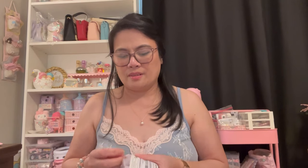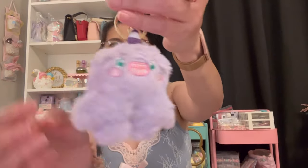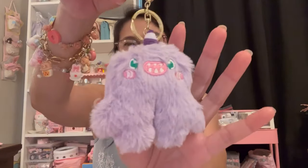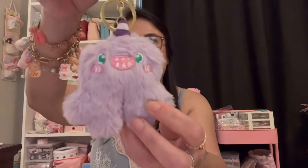Oh no, I have one more. This one. This is for my Tamagotchi as well. Where are you? Where's the opening? I can't find the opening. Okay, there. So I like this baby monster. Like I've said before, guys, I have virtual pets, Tamagotchi, so I pamper them as well with gifts. It's so pretty.